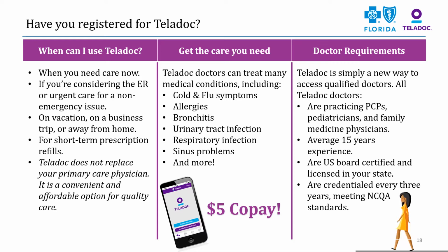When can you use Teladoc? Well, when you need care now. If you're considering an ER or urgent care visit for a non-emergent issue, if you're on vacation, on a business trip, or away from home, or if you need a short-term medication refill. These are all great times to use Teladoc. It's important to know that Teladoc does not replace your relationship with your primary care physician. It's just a convenient and affordable option for quality care.